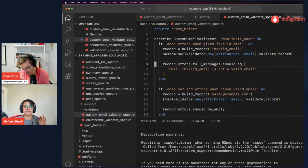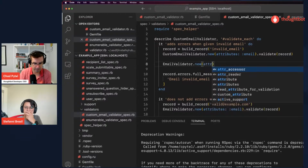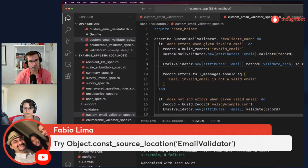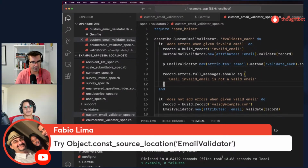People were saying source location, but on the validate method. Okay, if we do email validator new, if we do it on the validate each method. Fabio is suggesting that. Fortunately, I can't copy and paste from the... Okay, let's see what this prints out.